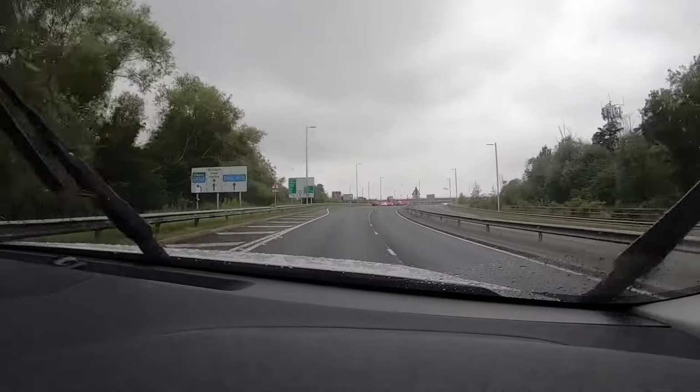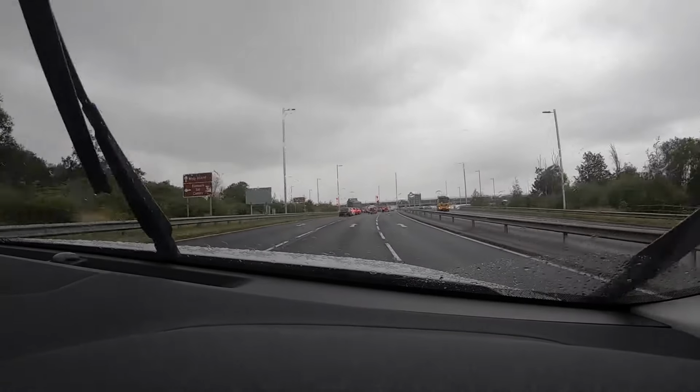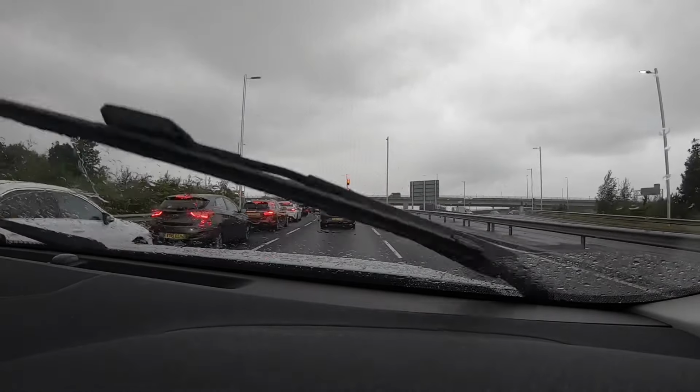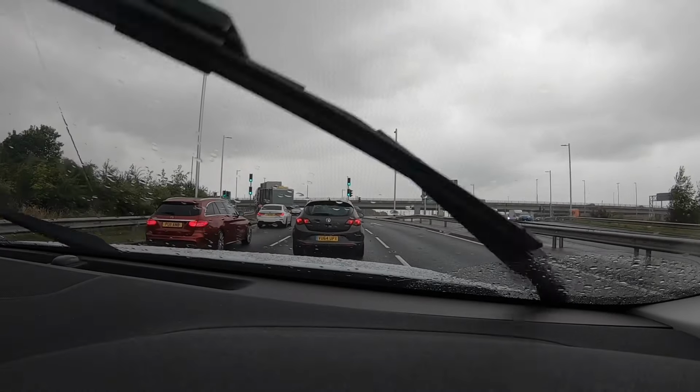Still off the gas, not yet on the brakes. We've hit below 40, so we're just touching the brakes now. Very gentle, increasing pressure with my toes, and we want to be able to see the whole of the vehicle in front. And there we go, bringing it to a nice stop.